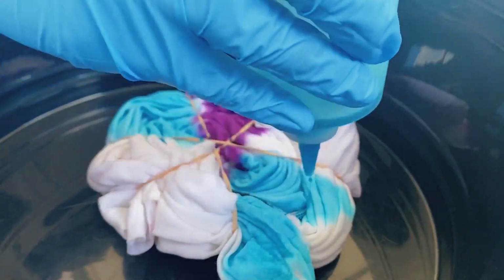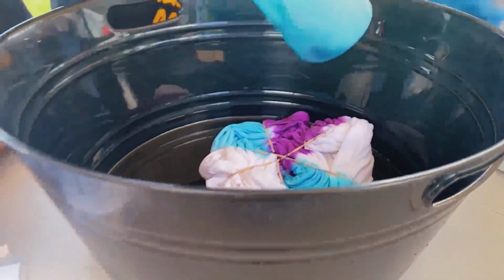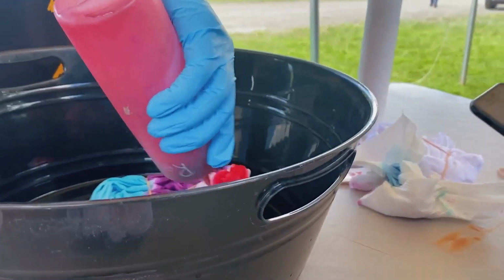Then we did an activity of tie-dye. I enjoy tie-dye a lot. I think this is our favorite camp activity, and at almost every camp we try and get one done. So this is us just getting stuff done.